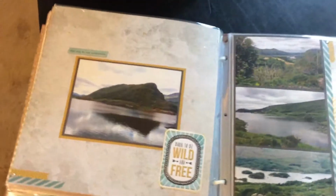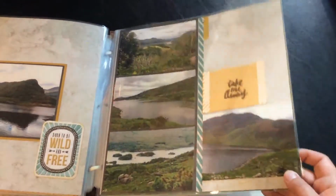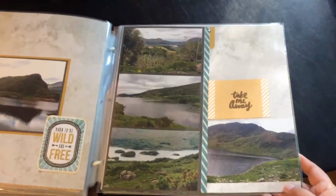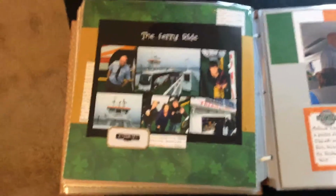That's just a picture he got from the shore. I think they were driving actually when he took that. I think this is Ladies' View outside of Killarney, if I'm not mistaken. And then he got to take a ferry ride. I didn't get to do that when I was there, so I was a little jealous. Not a little, a lot. Jealous that they got to take a ferry as part of their tour.